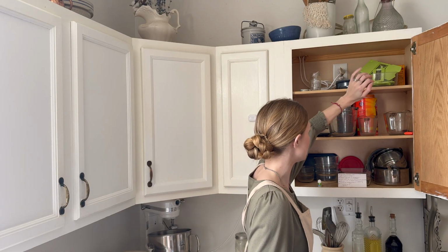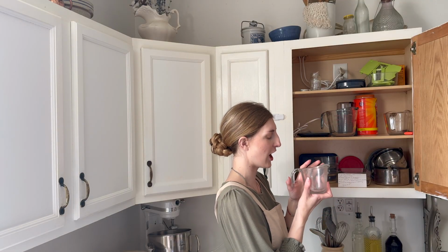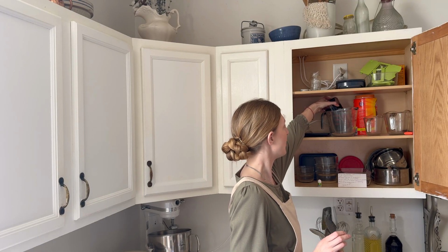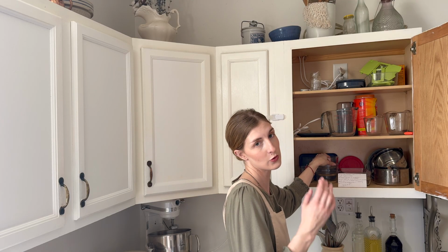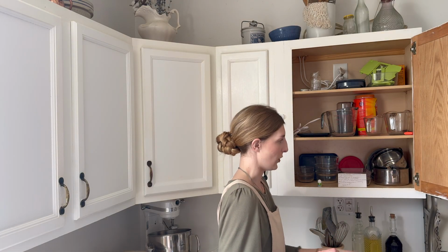I have a chopper that I use occasionally, mixing bowls or measuring cups that the numbers are pretty much all worn off, my kitchen scale, a coffee bean grinder that we use every morning, and then just Pyrex containers for storing leftovers. We have the glass ones and some stainless steel ones.